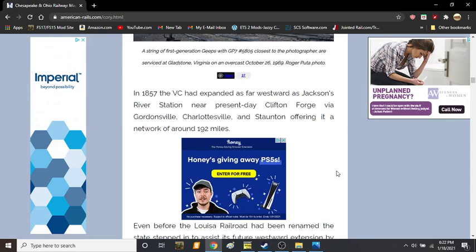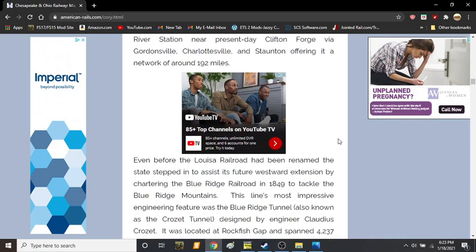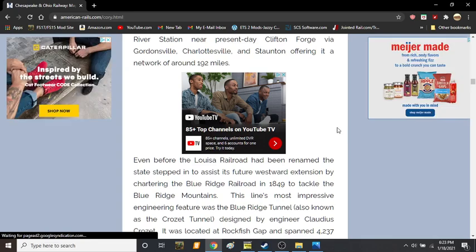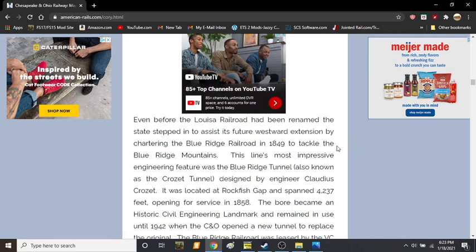In 1857, the VC expanded as far as Jackson's River Station near present-day Clifton Forge, via Gordonsville, Charlottesville, and Staunton, offering it a network of around 192 miles. Even before the Louisa Railroad had been renamed, the state stepped in to assist its future westward expansion by chartering the Blue Ridge Railroad in 1849 to tackle the Blue Ridge Mountains. This line's most impressive engineering feat was the Blue Ridge Tunnel, also known as the Crozet Tunnel, designed by engineer Claudius Crozet. It was located at Rockfish Gap and spanned 4,237 feet, opening for service in 1858.